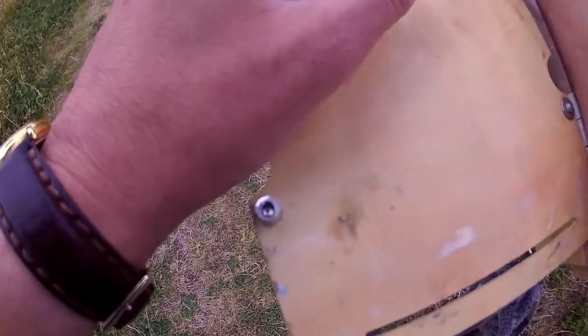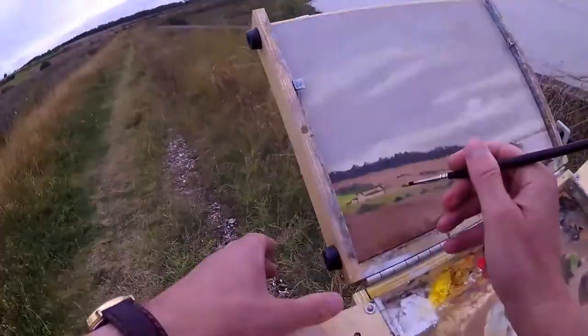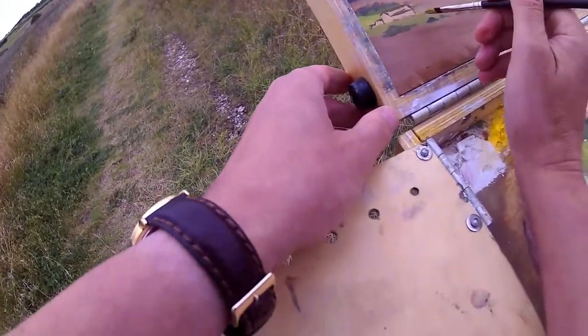Plodding on. I'm not happy with it at the minute. Normally you get a good feeling when it's going right, and I don't have the feeling at the minute.